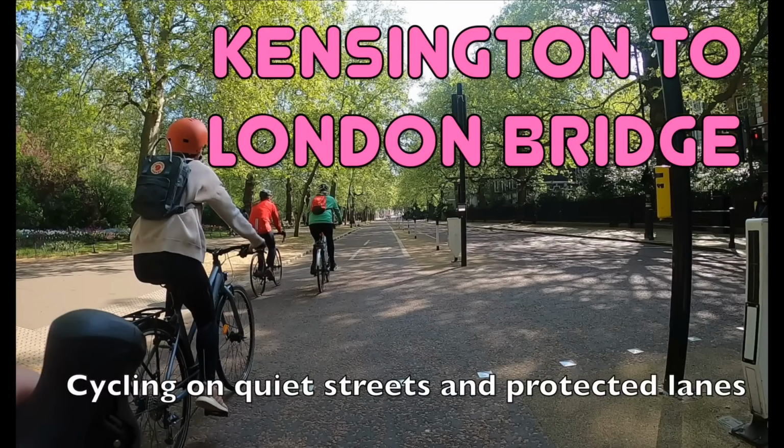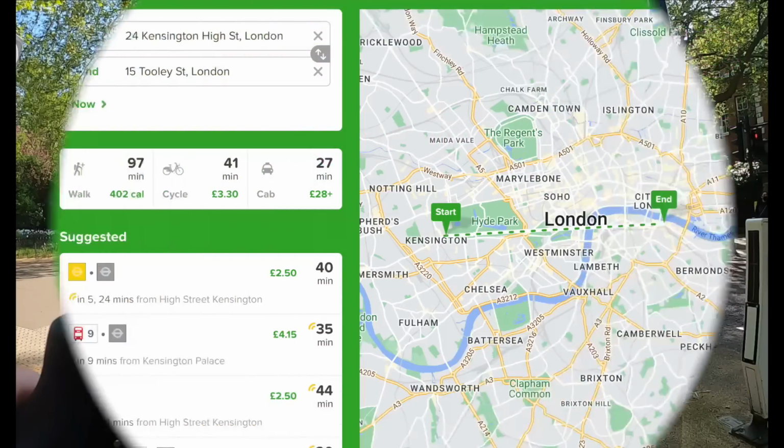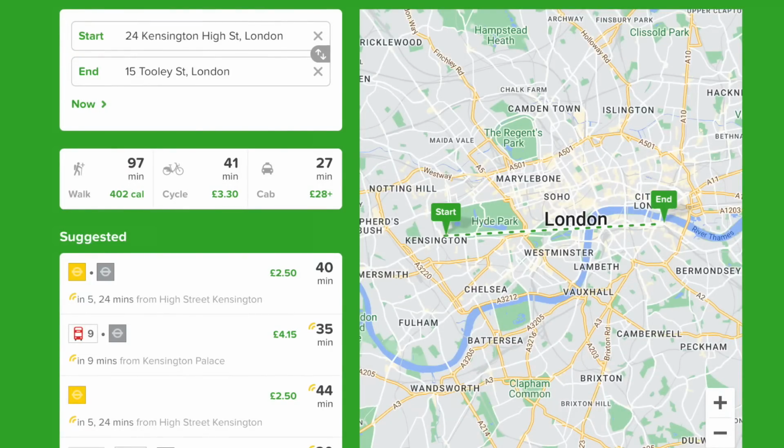Today I'll be showing you how to cycle from Kensington in West London to London Bridge just south of the river. This ride takes about half an hour and you can do the whole thing on quiet streets and protected cycle lanes with long stretches through parkland. By public transport the journey takes about 35 to 40 minutes and requires a change of train or bus or a long trek around the Circle Line, so it is more convenient to take your bike.